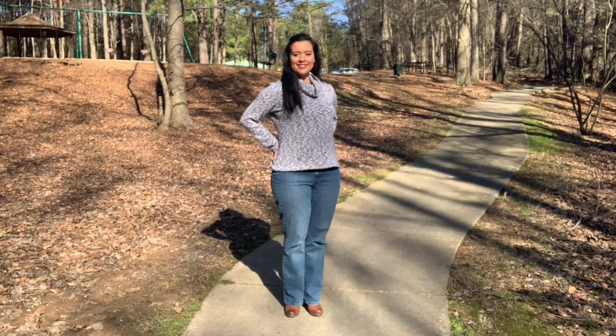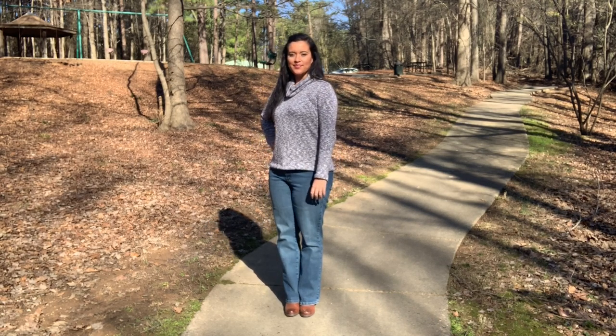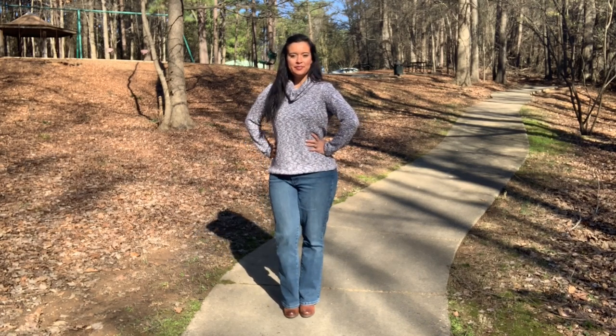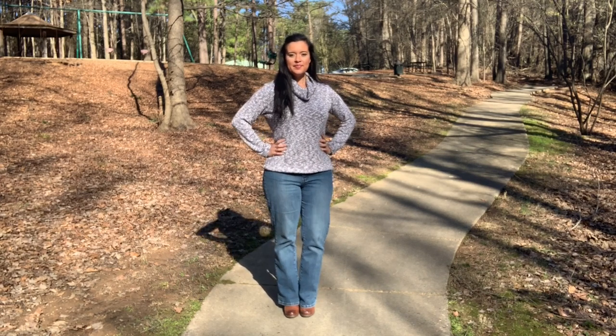I have dug deep into the archives for today's Made It Monday. Somehow, I have a few garments that I made, but never shared with you guys. Blasphemy, I know. So, I am righting that wrong by posting them, starting with this cowl neck sweater.